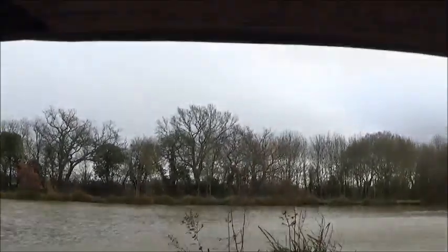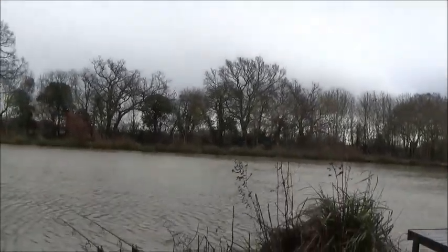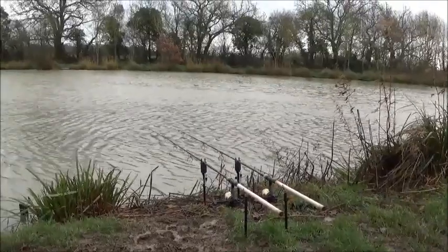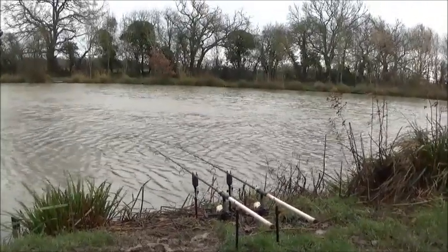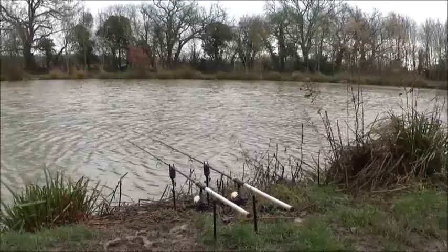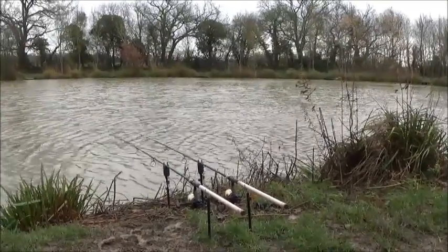The old brolly's doing a bit of bouncing. No doubt you can hear the wind in the background. We'll soldier on. I'm here till dusk, which is probably about 5 to 4 today, but I'll be packing up around about 3:15, 3:30.